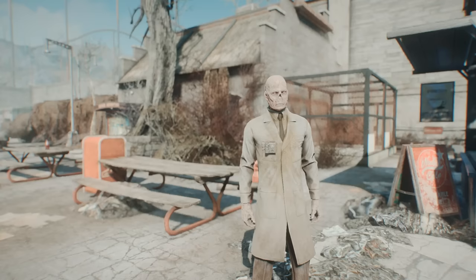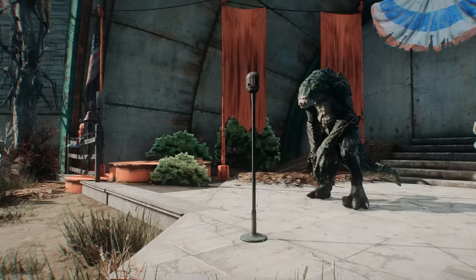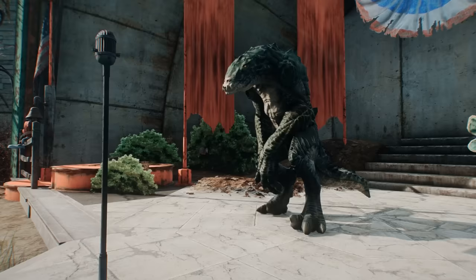Though, I find that unlikely, as he does have faction allegiances attached to his NPC data, which is uncommon for automatically dead characters. Whatever his true, original purpose in Fallout 4 was going to be, we may never know. Perhaps only the walls of Bethesda's offices hold the true answers.